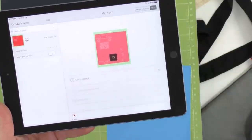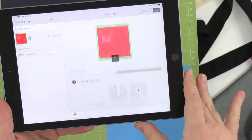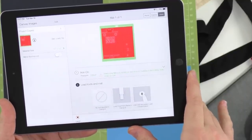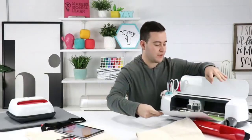Please. And speaking of questions, CC says, is it a must to pre-iron out the wrinkles on items you're going to apply? Oh, for sure. We are going to preheat this bad boy, and that is part of the tip. So you're jumping ahead, but we're going to get you there. So anyway, now we're just going to load this into our machine, load our mat once we're at step two.